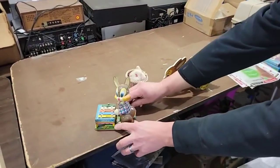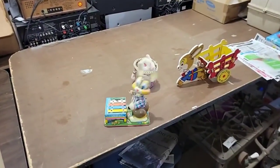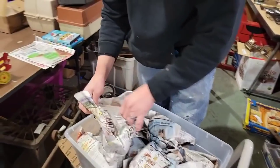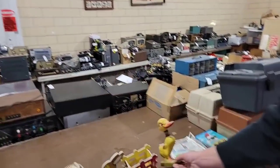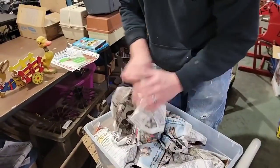Oh, it's working. I'll get a couple more. Very cool. These old tin toys like that, I just love them. Let's see what else we got in here. Oh, too bad it has a crack on there, but look at that, that's old. It's like a bobblehead duck. Bobble duck.